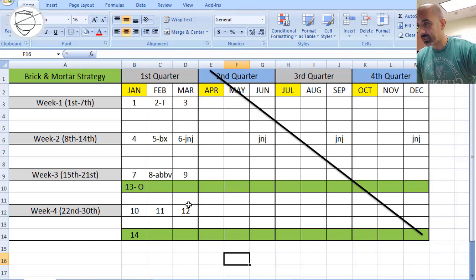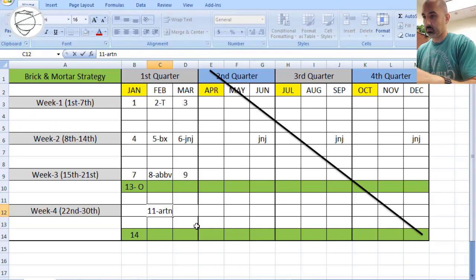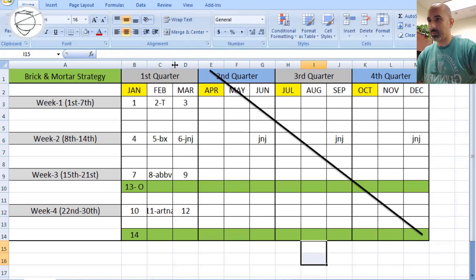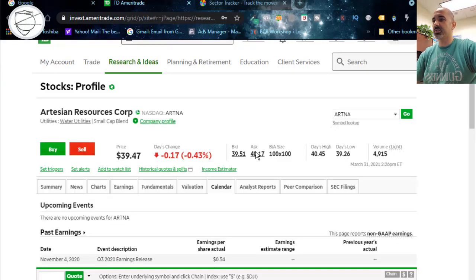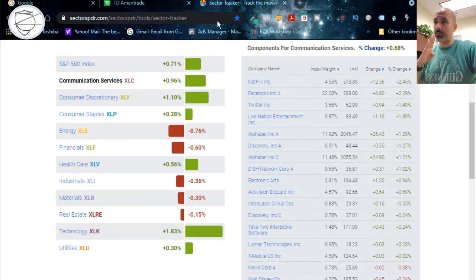Okay, and then last but not least for today, this one is called Artesian Water. It happens to be a utility that invests in water. Artesian Resources Group is what it's called, and again, the industry is utilities. At the end of the day, I go back to my industries: utilities.